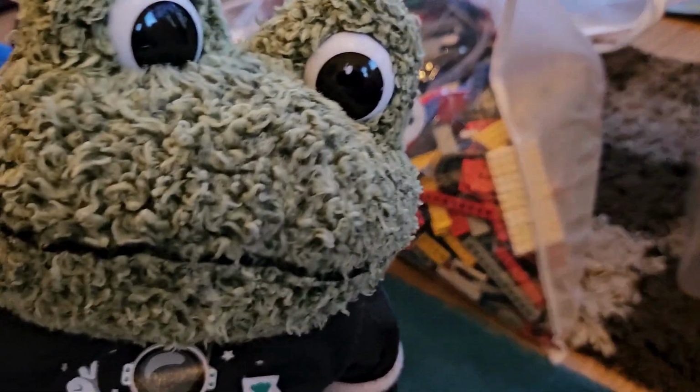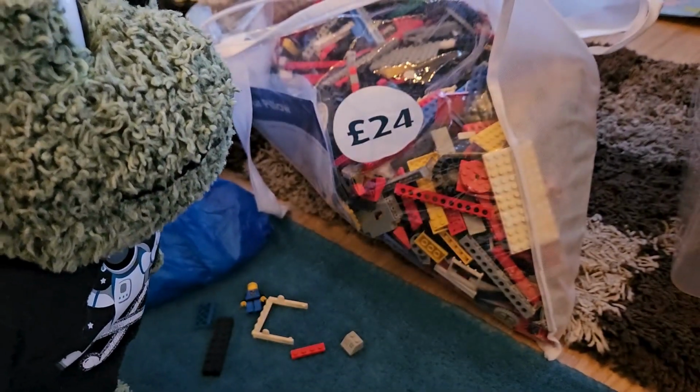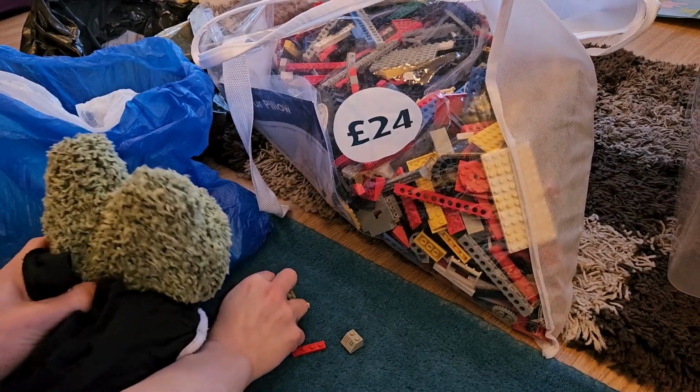Back again! Okay, so evidently, it's still Ziggy Takeover time! Ooh, so what have we got here? We've got a whole load of Lego. Oh, this Lego is going to be fascinating.